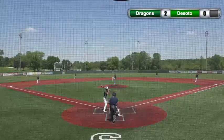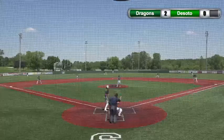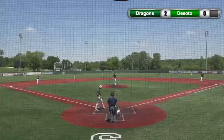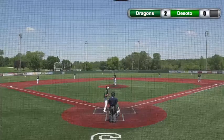Here's the 2-1 pitch to Bader, and he watches strike 2. Now everybody says we got ice to heal you and stuff like that. Wouldn't be like that. Here's the 2-2 pitch. That's low and away.